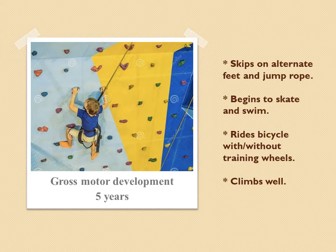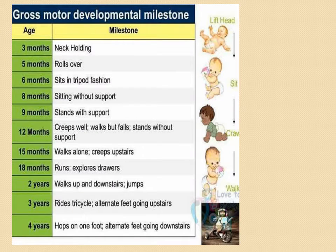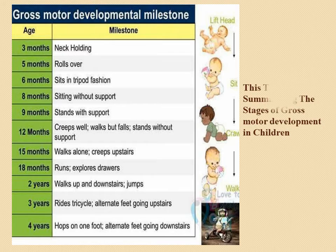At 5 years. Skips on alternate feet and jumps rope. Begins to skate and swim. Rides the bicycle with or without training wheels well. Climbs well. This table summarizes the stages of gross motor development in children.